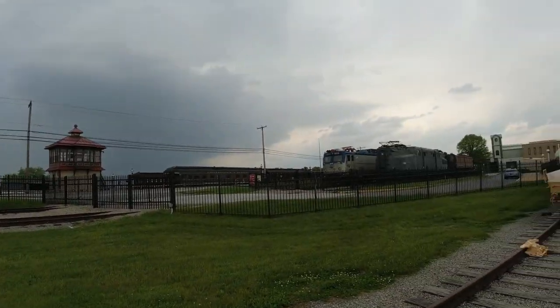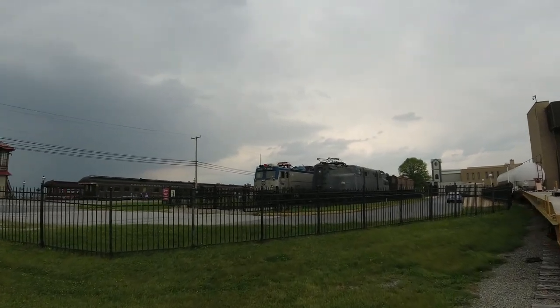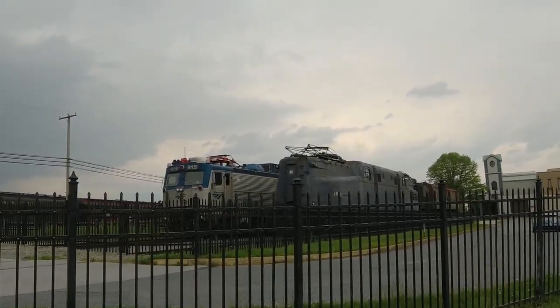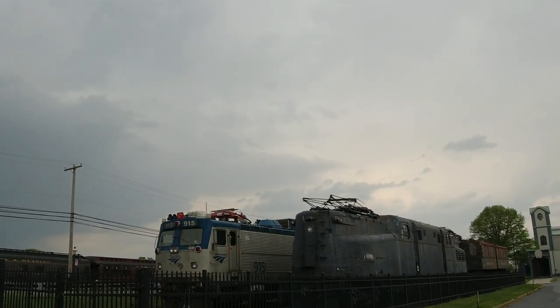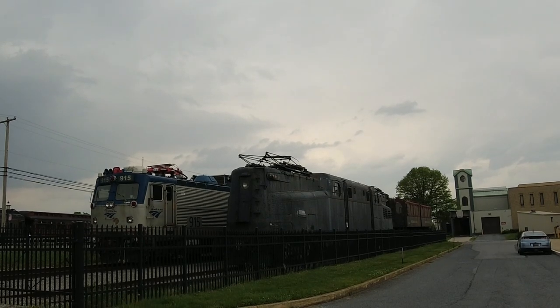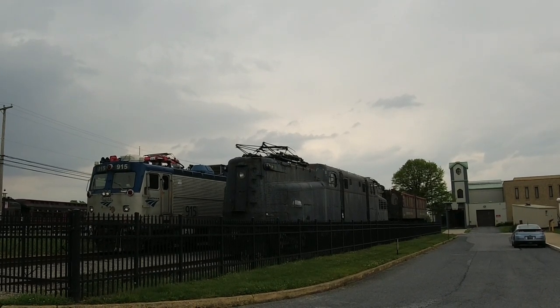And in the fenced off area here is the second of two GG1s. That one is definitely not cosmetically restored, but at least it's still on site here next to 915, another electric Amtrak. So very cool pieces here on the outside, definitely worth coming out as long as you don't get rainy weather like we are right now. So we're gonna head back inside and continue on.